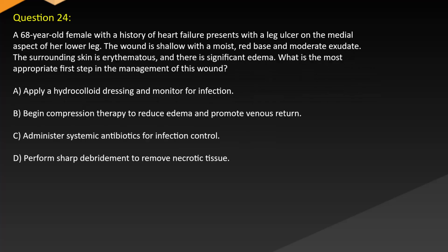Question 24. A 68-year-old female with a history of heart failure presents with a leg ulcer on the medial aspect of her lower leg. The wound is shallow with a moist, red base and moderate exudate. The surrounding skin is erythematous and there is significant edema. What is the most appropriate first step in the management of this wound?